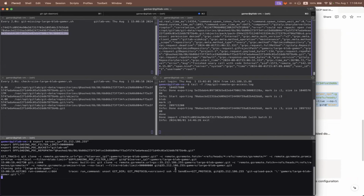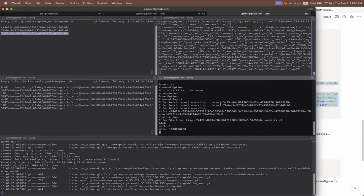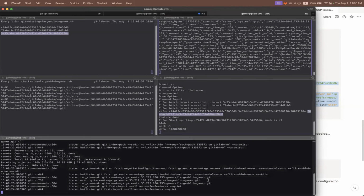So after I do a clone, the client will go to Gitaly and fetch all the existing objects down. And then it will see, okay, there are some missing ones. So it will then use the Git remote helper and try to fetch all those missing objects from the cloud bucket. So this is a log of the remote helper. You can see that it starts exporting all those three missing objects directly from the bucket to the client.